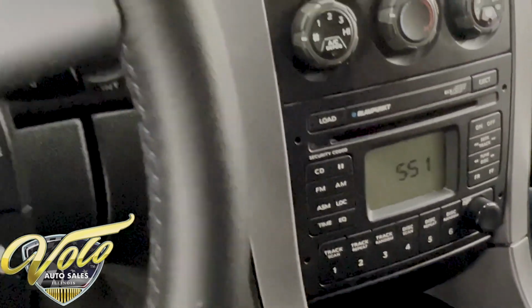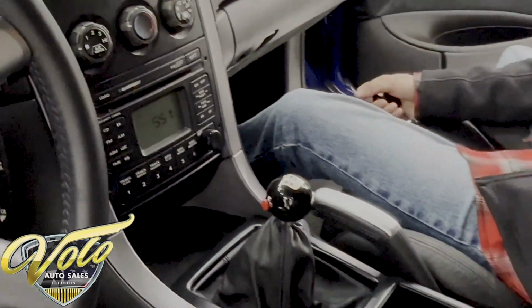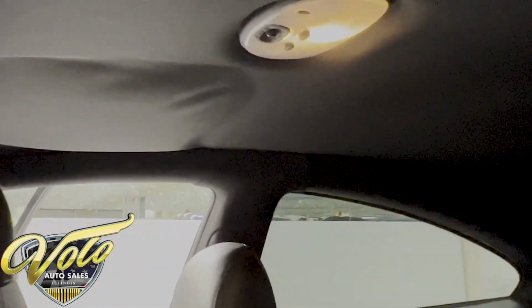Love the GTO badging in here. They keep it simple and modern, but it's nice. The headliner is sagging in a couple spots right here. It's very, very minor. We'll see what we can do to get that fixed. The rear seats are in excellent shape. No one's ever sat back there. There's no wear or tear.